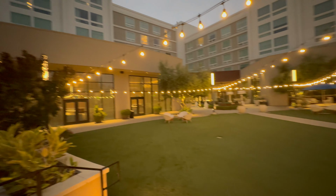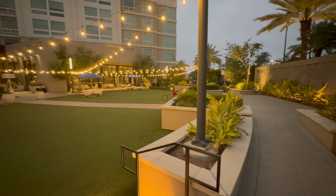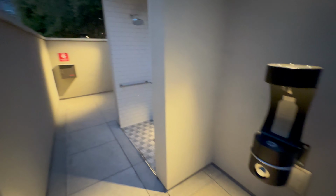See everybody getting up for the day. But here's the outside area. There's a pool over here to the right I'm going to check out real quickly. Made it into the pool area. There's a water fountain, shower, and here's the pool.